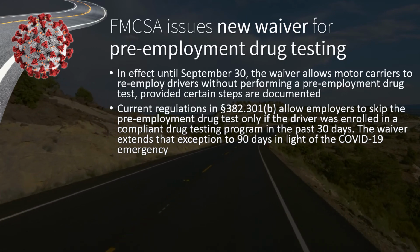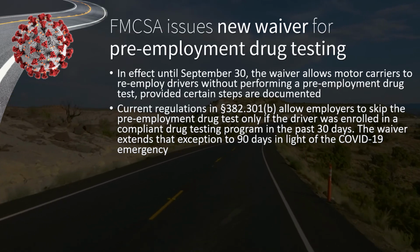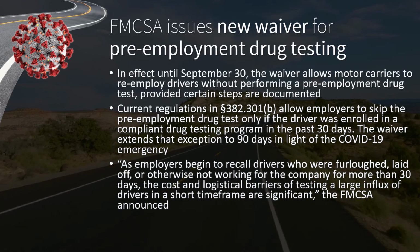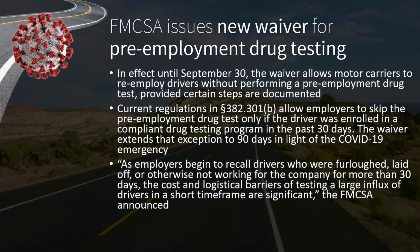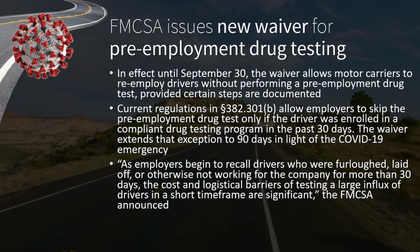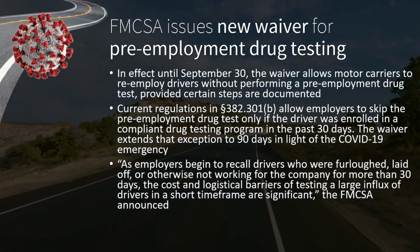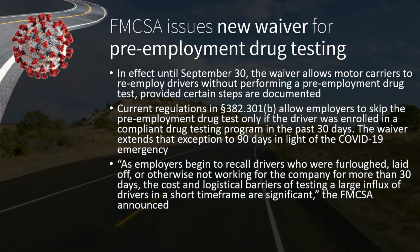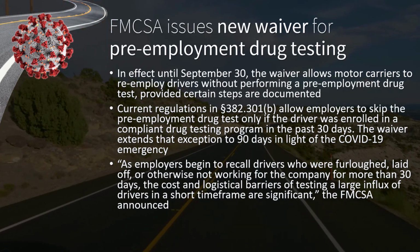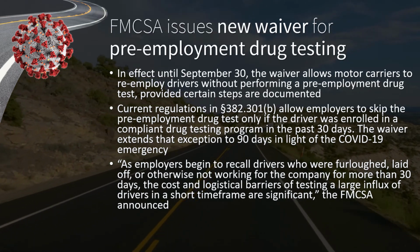This was all based around carriers furloughing drivers or laying drivers off or otherwise not working for the company for more than 30 days. Early on, if you laid off 75% of your driver force and then decide to bring them back 60 days later as you got things worked out or as the business came back, that would be a huge expense to you to retest all those drivers. So this exemption allows you to waive that new employment drug screen if they come back within 90 days of the date of termination.